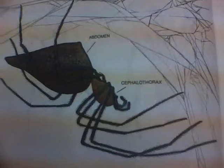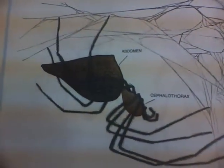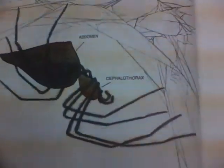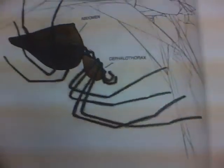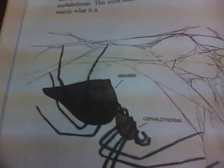Another difference is the shape of their bodies. A spider's body has 2 main parts, joined by a tiny waist. These are the back part, called the abdomen, and the front part, called the cephalothorax.